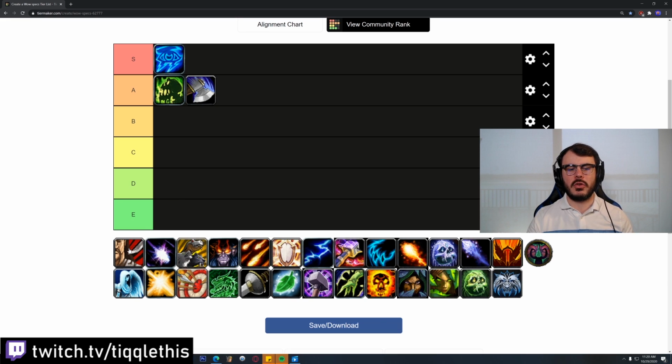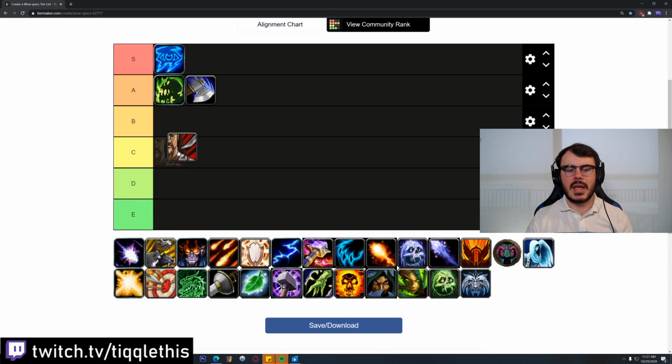Now, Assassination Rogue, I'm going to be honest with you. I know I've heard that this is faring well, especially when looking at some of the other rogue specs. It's been doing pretty decently. But to be honest, I'm personally just not that into the fact that the playstyle is very similar to where it is. There are some conduits, there are some legendaries that might help it out, but I'm still going to be putting that into the C tier.